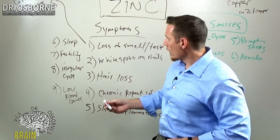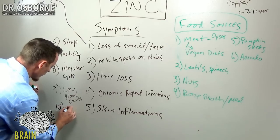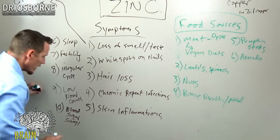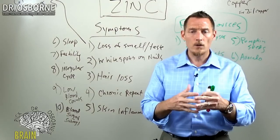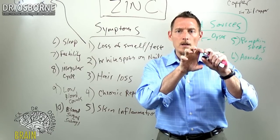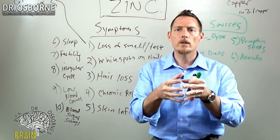Now, another very important symptom that's very common, especially today, is blood sugar problems. If you've got blood sugar swings, up and down, hyperglycemia, remember that one of zinc's functions is that it regulates insulin. Insulin is a long protein made out of different amino acids, but in the very center of insulin, we have zinc holding it all together. Zinc is the center point, think of it as the table centerpiece at Thanksgiving, that holds insulin together.